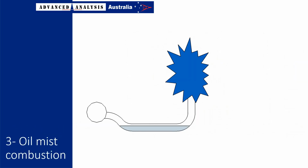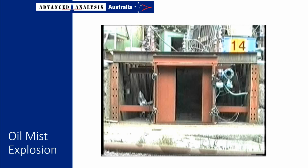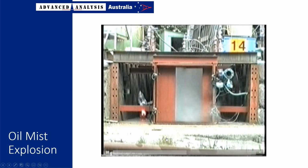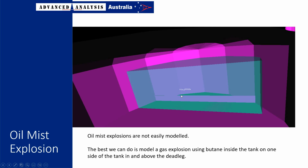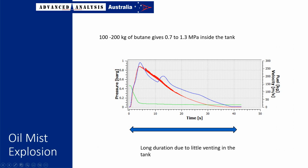We can show you experiments of how an oil mist explosion behaves. Here's the oil mist, and it's going to be ignited. Quite powerful. And you can make it more powerful. And so, by modeling this explosion, the overpressure in the tank can be calculated. What's interesting here is that the tank is huge. The tank is so huge and has very little venting area. And so the pressure that developed took a long time to vent out of that tank. And that means that it acted over the tank for about 30 seconds, which is a huge amount of time.